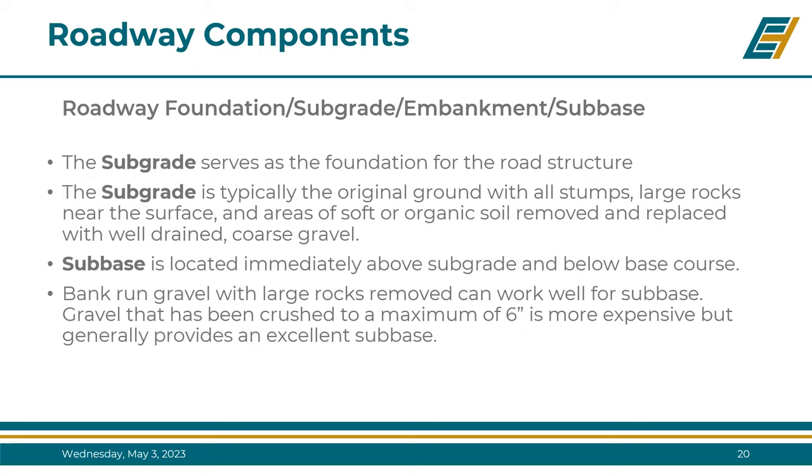So this is what we call clearing and grubbing. We clear away trees, stumps, large rocks, and then we come in and grub the area. We remove the root wads. We remove the different organic materials. And if needed, we replace with well-drained, coarse aggregate, coarse gravel. That's the best thing. But if we can remove a lot of those bad materials, then we can start building our embankment and our subgrade, our subbase, over the top of the original ground.